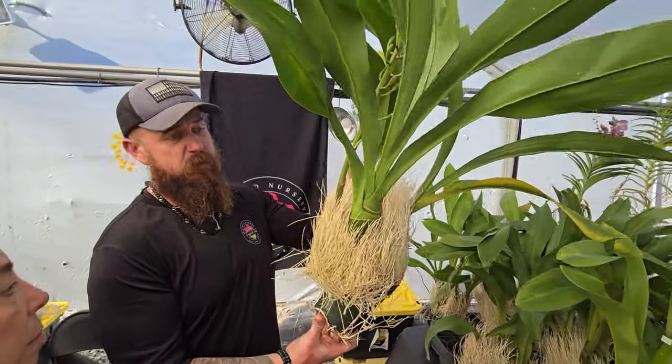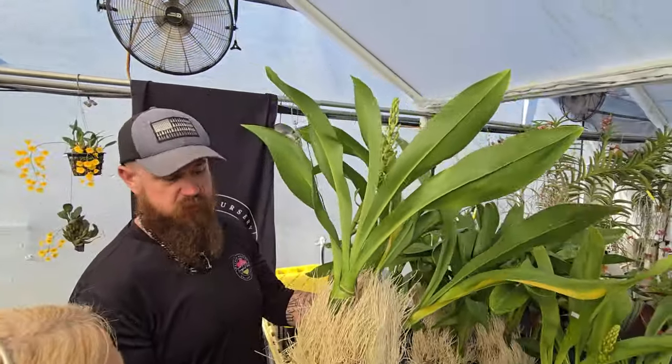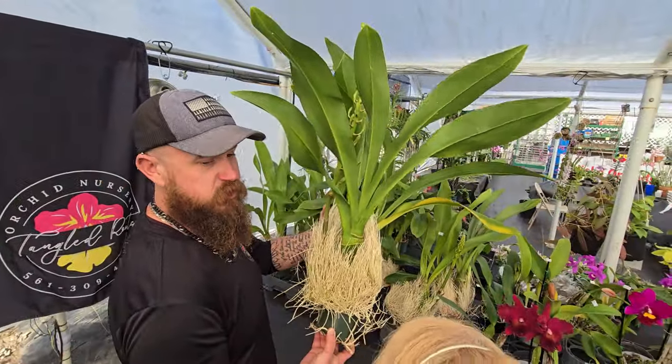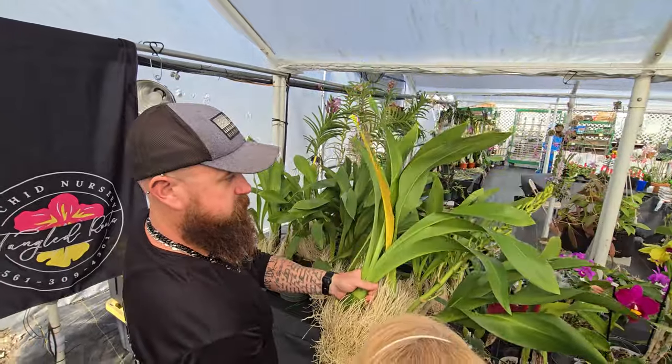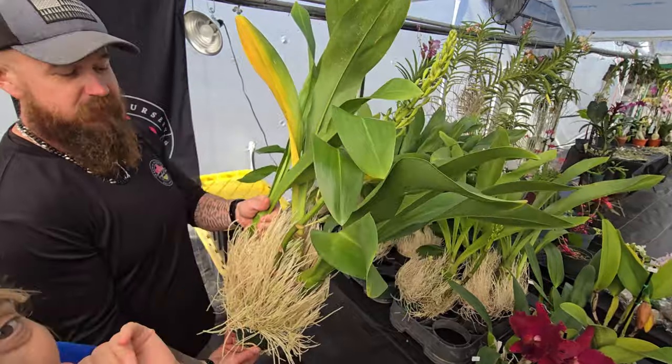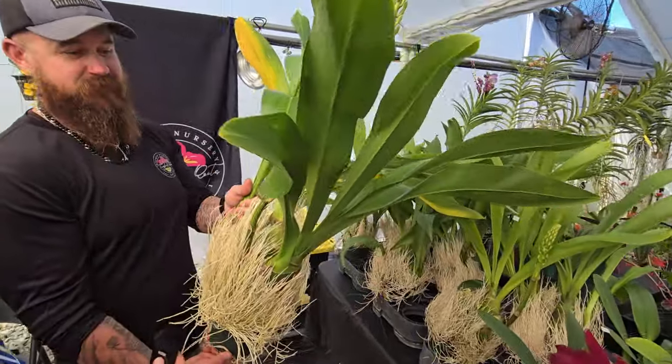A lot of people will put them in the terracotta cones, because they like how the aerial roots will go through the holes and then shoot up in the air. So these roots will always go up? Yes, because it's searching for the moisture.